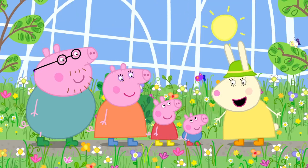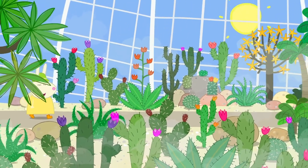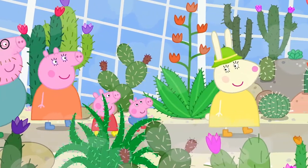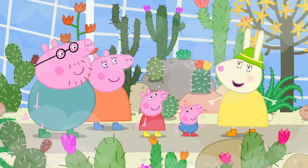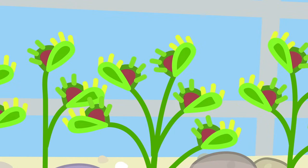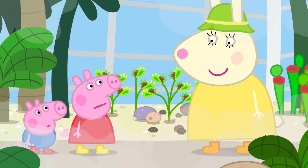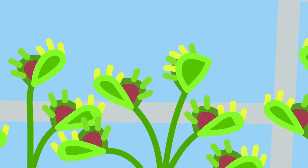Would you like to see the other gardens? Yes, please. This is the hothouse. It's very hot in here. Yes, Peppa. It is where we grow plants that come from very hot places. We have cacti, palm trees, and this is a Venus flytrap. Why is it called a flytrap? Because it traps flies. Watch.